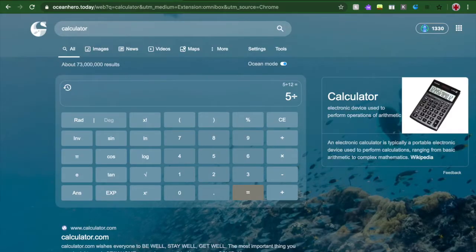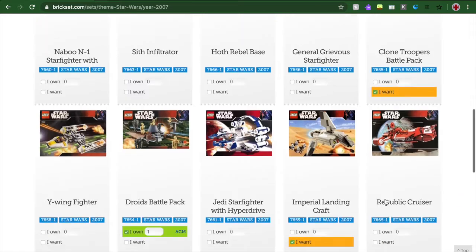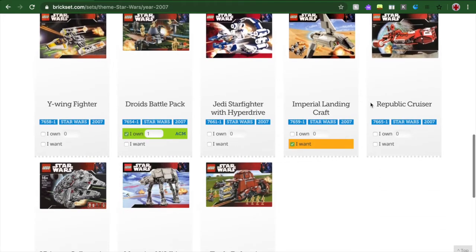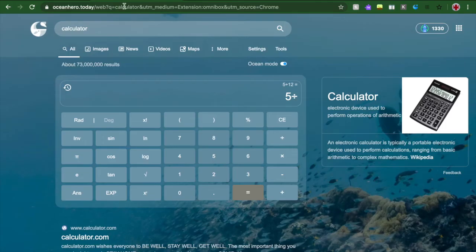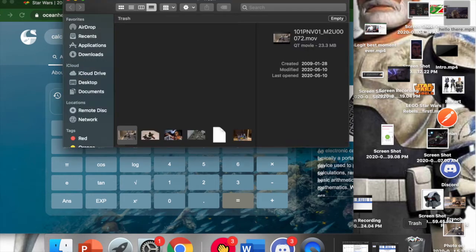So hang on. So 5, and then we have 1, 2, 3, 4, 5, 6, 7, 8. So 5 divided by 8. 62. Meaning, so 62 would be 38.